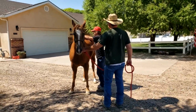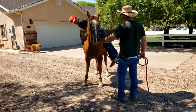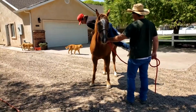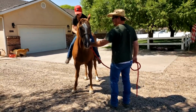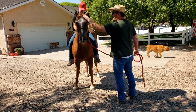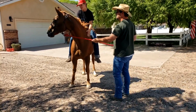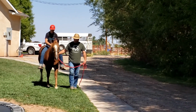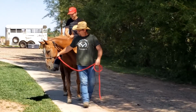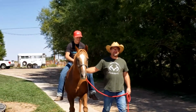So they said she is a really, really good kid's horse, but she hasn't been ridden in like 5 years. So she's doing pretty good with Z putting his weight on her. Look at that. I'll go that way. She didn't know what to think of the trampoline.